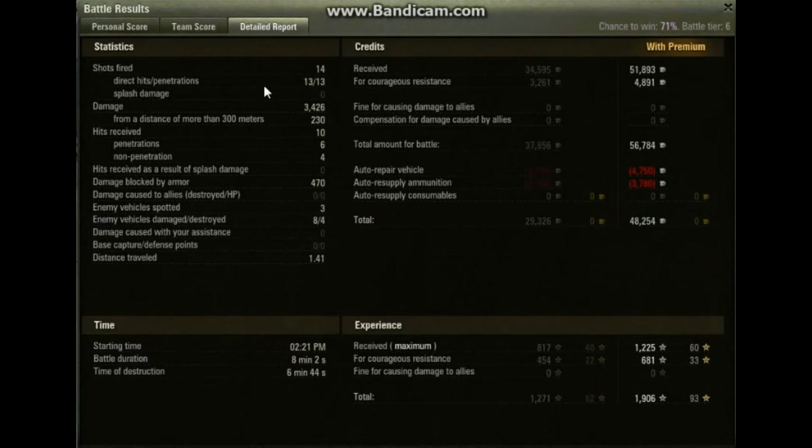At tier 7 it's a little bit of an issue, it still goes okay, but at tier 8 it's a major issue, and you probably need to use the premium ammo if you're using that, the 300 damage gun, the 105 mil. If you want to use the 90mm, the 212 pen will still be okay at tier 8, but you're only doing 240 damage.